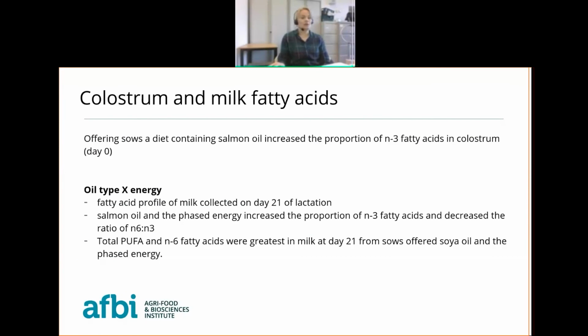So when we look at colostrum and milk fatty acids, the dietary oil type significantly influenced the fatty acid profile of sow colostrum and milk samples. As a result, the proportion of total saturated, monounsaturated fatty acids and omega-3 fatty acids were increased in milk samples from sows offered diets containing salmon oil compared to those fed diets containing soy oil.